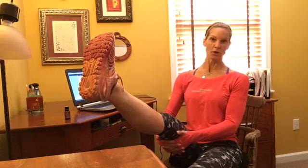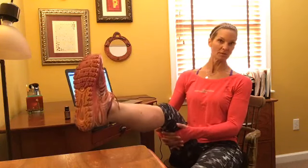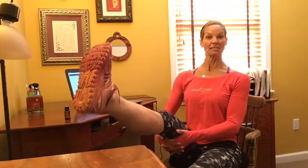You don't have to get your leg out all the way straight. If your hamstring's really tight and you get here, where your knee's bent, totally fine. Inhale, it's not about forcing it. Exhale, reach through your heel, keep your chest lifted, pull your shoulder blades back together, and bend your knee.